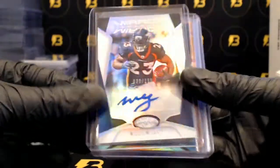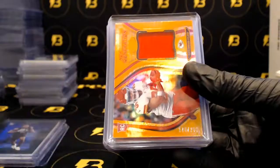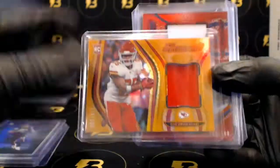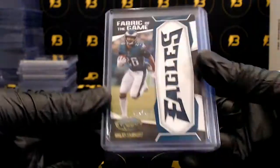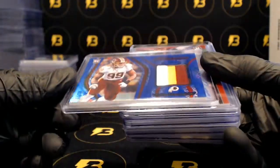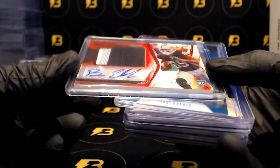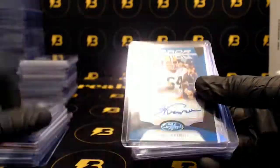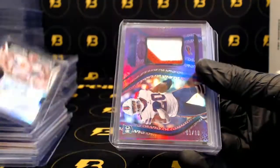We got McGahee going out to the Broncos. Johnson out of 5 for the Bears. We've got Edwards-Helaire for the Chiefs. Taylor for the Colts. We got Sanders for the Eagles. And we've got Chase Young going out to the Redskins. Edwards going out to the Raiders. Kramer for the Packers. Later going out to the Chiefs.